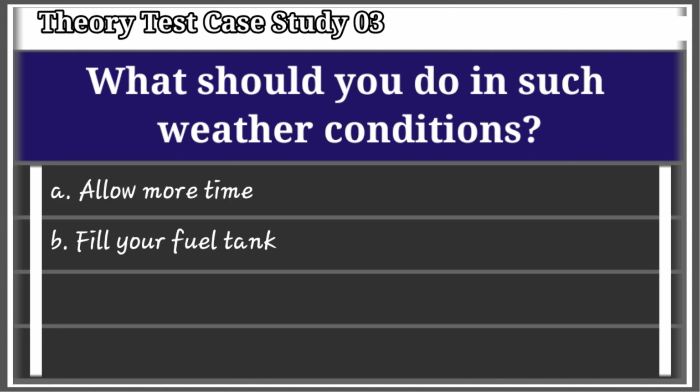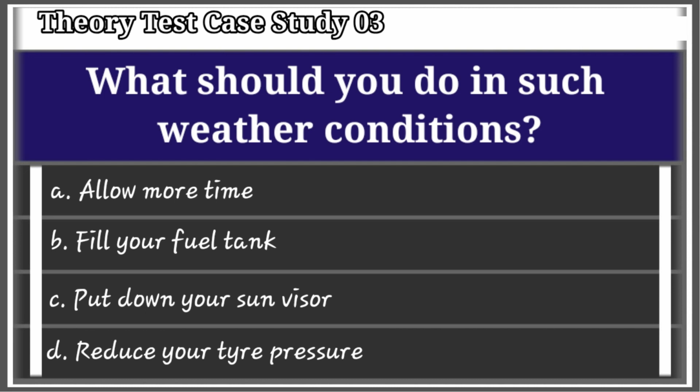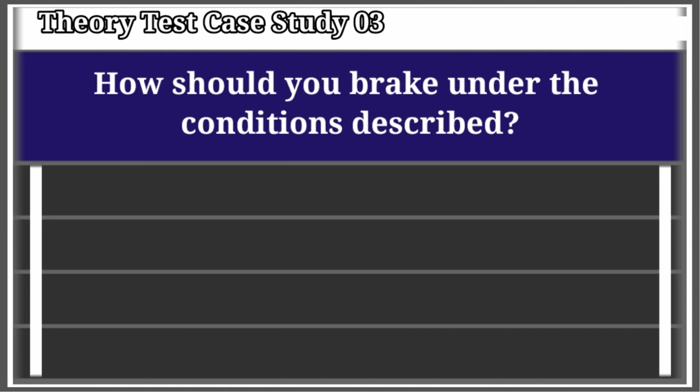A. Allow more time. B. Fill your fuel tank. C. Put down your sun visor. D. Reduce your tire pressure. The correct answer is A. Allow more time.